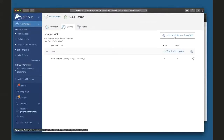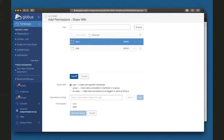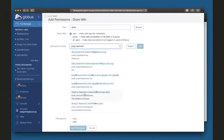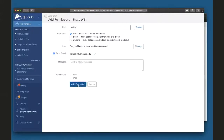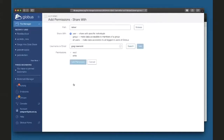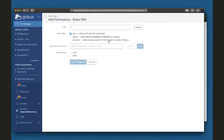Add permissions here. So I can select a folder, and in this case, it'll show me under the directory where I created it. I'll take Alice and select that. I'm going to share it, and I'm going to go with Greg Naraki. I'm going to look him up. And there he is, Greg at UChicago. Greg, demo folder. Add permission. And so now Greg has read access to the Alice folder down here. I could go to Bob and share it with Yasi, or share it with other groups, like all users, anyone who's logged in as well.